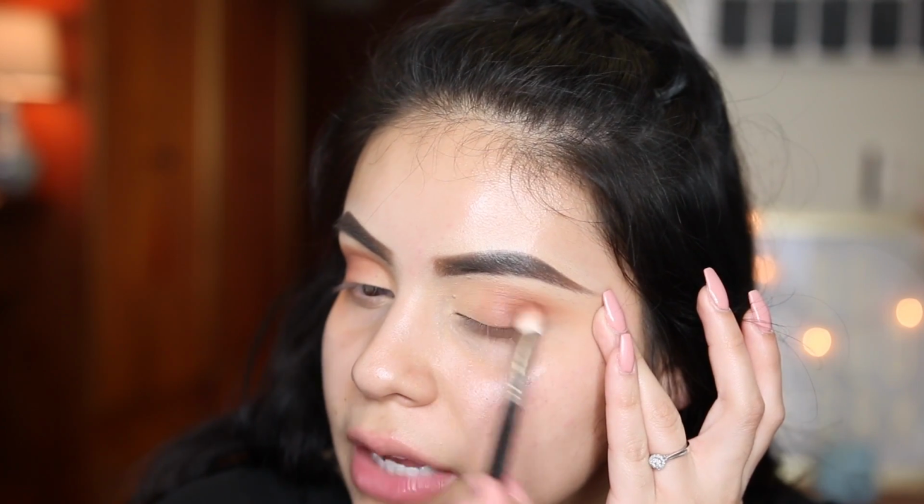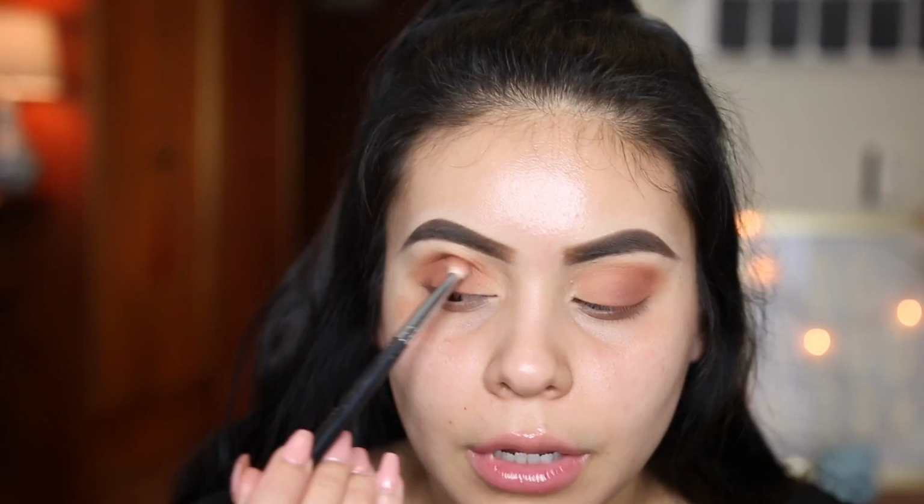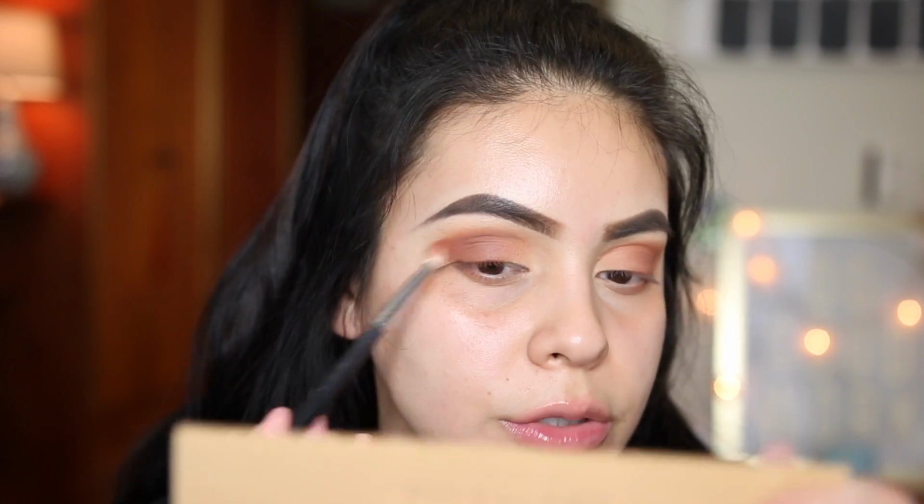Okay, so far I'm loving the shadows. I love the shade selection in this palette. It's literally, the perfect name for it is Soft Glam. This kind of reminds me of a date night palette because the colors in here are so pretty. And the tones are just so soft, and I'm obsessed. They're blending really well on top of each other, which is honestly no surprise. Anastasia has really great quality eyeshadows.